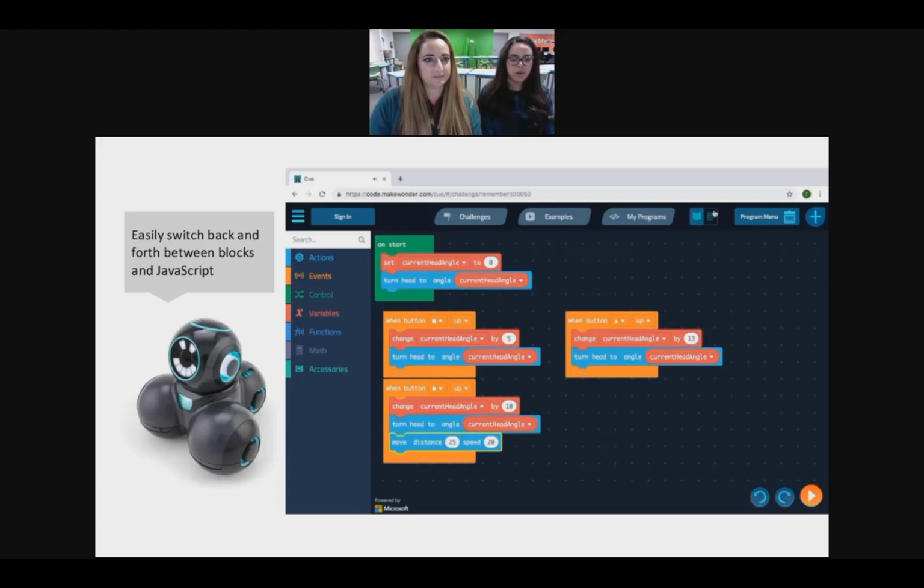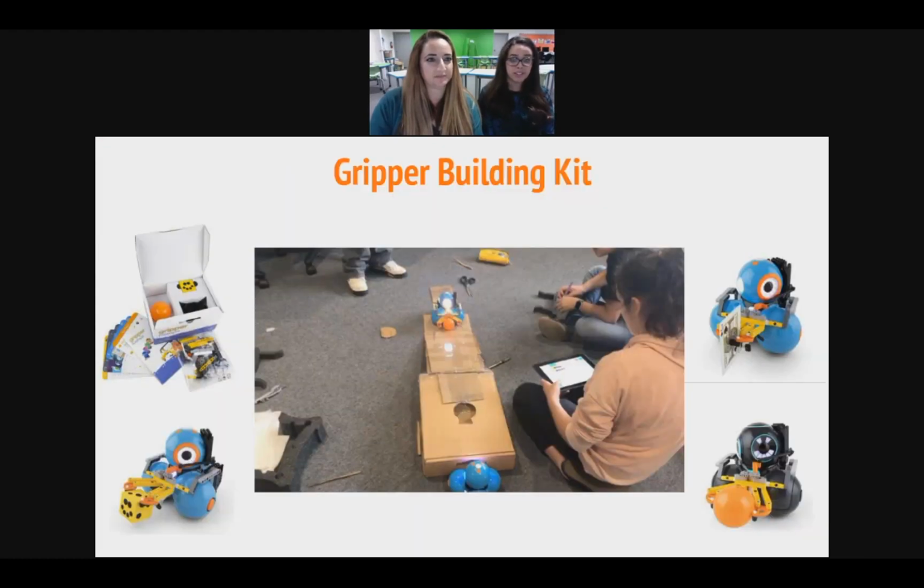So as you know, there's a lot of different accessories that come. So this is the new one. Yes, the Gripper, the Gripper building kit.